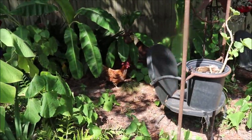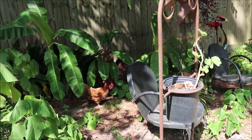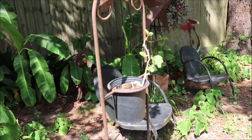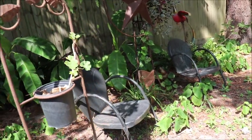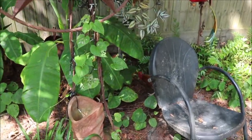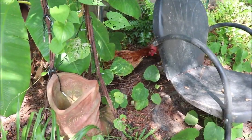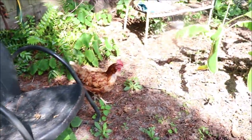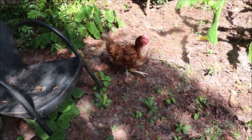And I haven't had to worry about them because I haven't heard a chicken hawk in ages. But today, wouldn't you know, I heard a hawk. So I hope the good Lord protects them, because I can't stay out here and watch them all the time. Hey, ladies, what y'all finding? Did you find a bug? Did you find a bug, girl?